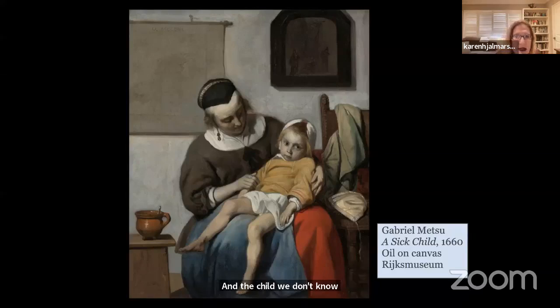There is a cross somewhere in this painting. I can't, crucifixion, sorry, right here. And it's a very Catholic theme of motherhood and wellness and such. So you can visit this in the Rijksmuseum.